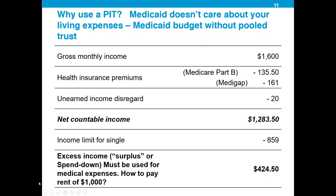$424. Now this person's rent is $1,000. And we know it's tough to live in New York, anywhere in the state, on $1,600 a month when $1,000 rent is considered low. So how is this supposed to work? We hear all the time, people go to a fair hearing about this, and sorry, Medicaid doesn't care.